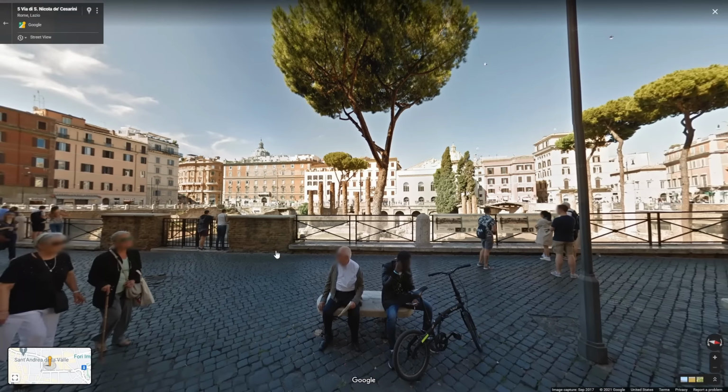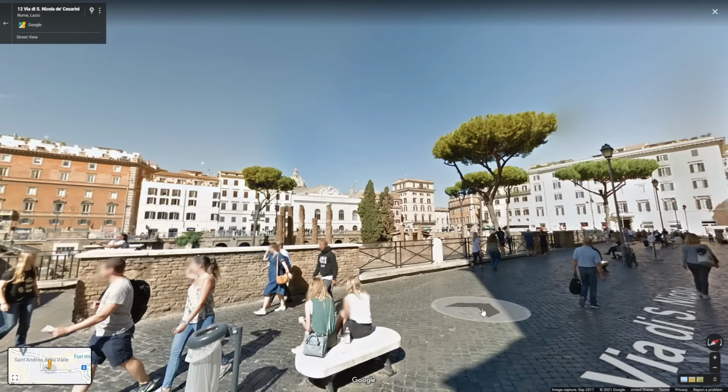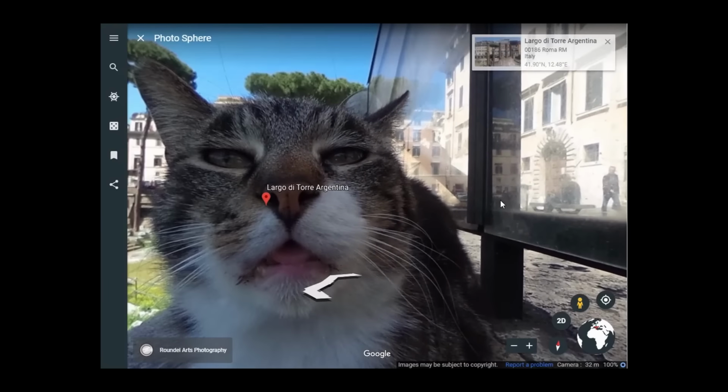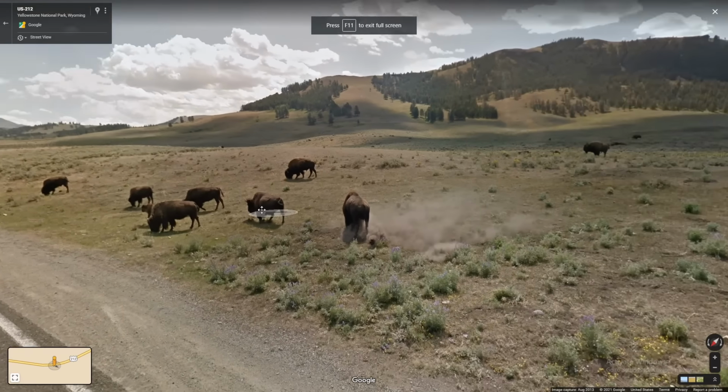Initially this spot was built as more of a historical Roman monument, but then a bunch of cats started moving in and now it's kind of just this cat sanctuary. For a while on Google Maps there was a photosphere there that when you viewed it you could just see this cat.